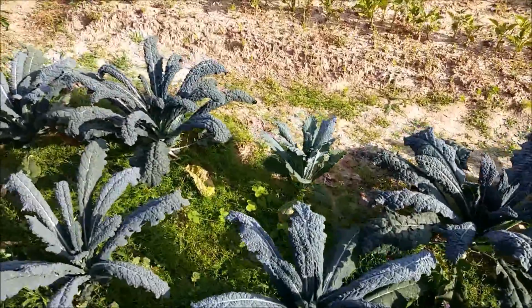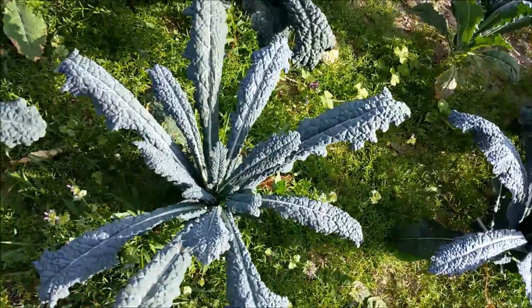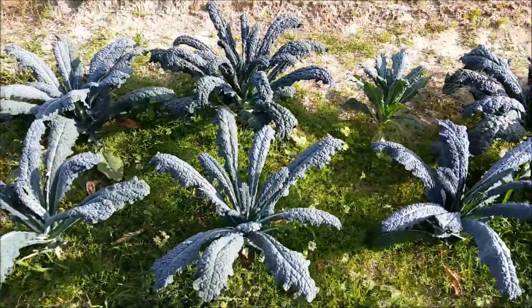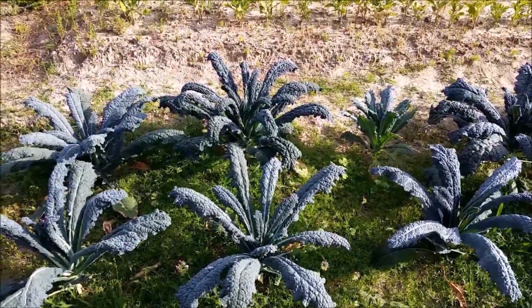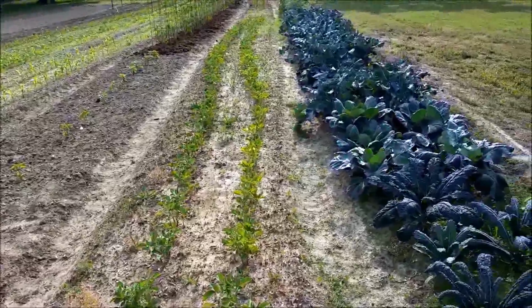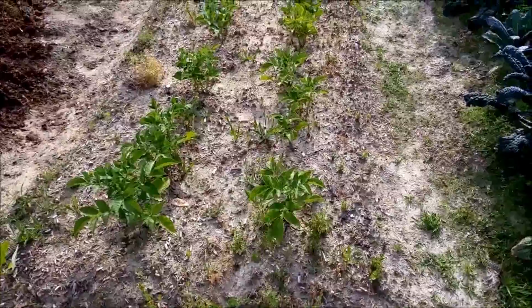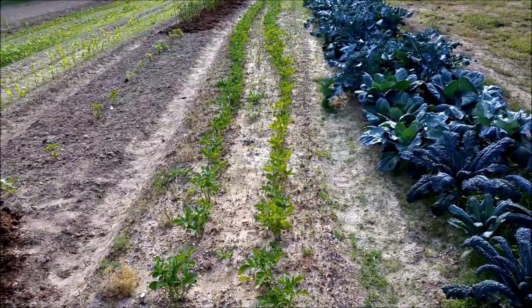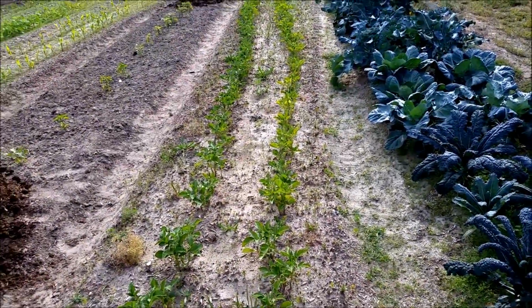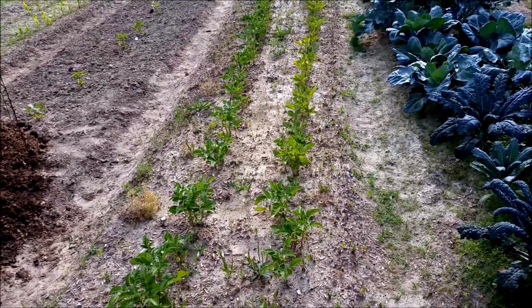Some kale here at the end. Again, a lot of weeds. Some dino kale. Been eating some of that. It hasn't turned bitter yet. Some potatoes that I needed to have healed a while back. I think I'm going to throw some compost on here if I get time before it rains. It's supposed to rain today, but the sky's still pretty blue.